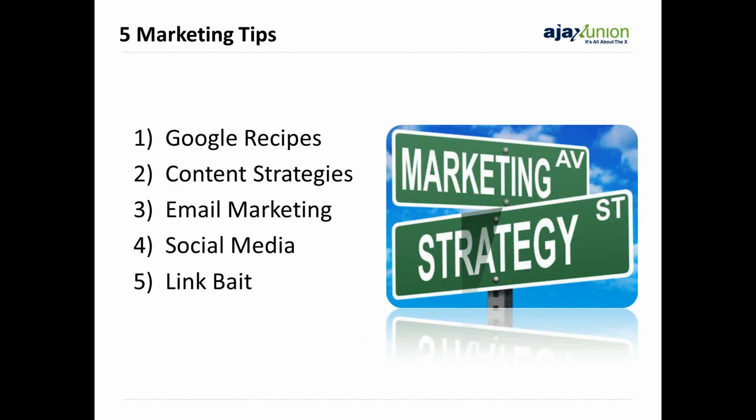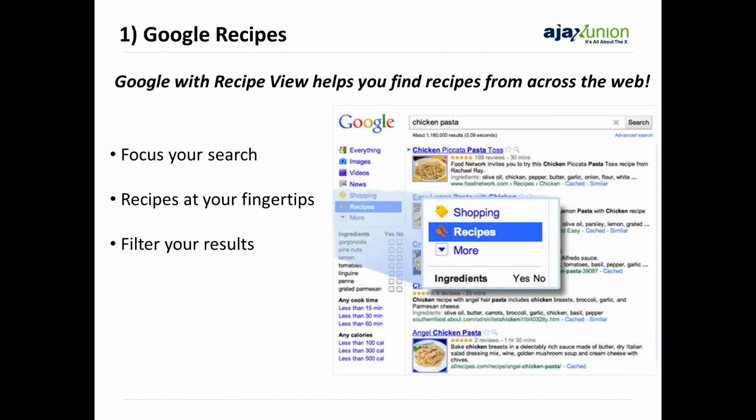Today we're going to talk about 5 marketing tips for your blog, which includes the Google recipes that I mentioned I would speak about, that somebody asked about at the Kosher Fest webinar. We're going to talk about some content strategies, email marketing for your blog, social media, and what link bait is. Very interesting concepts. Hopefully you'll hang in there, and if you have any questions, feel free to post them in the questions box that you so kindly already posted in.